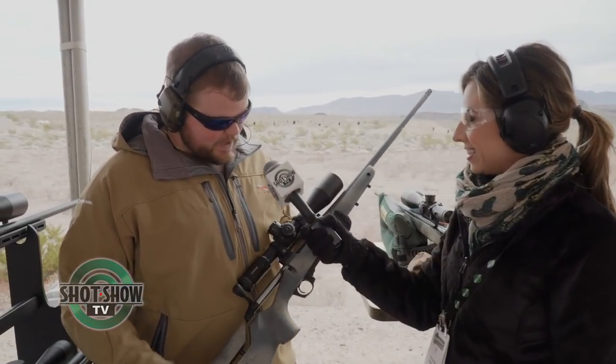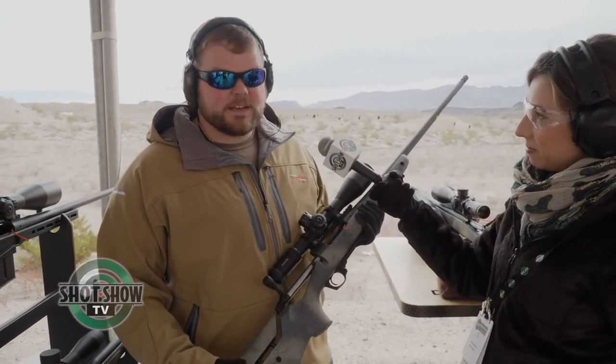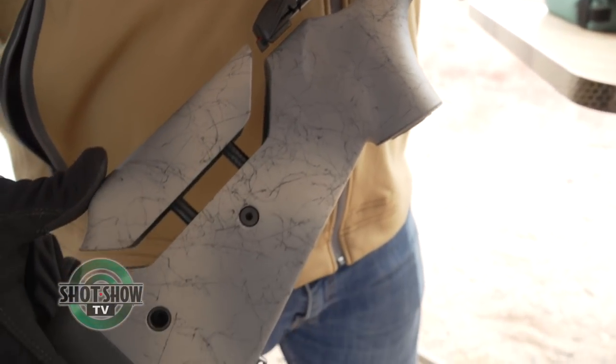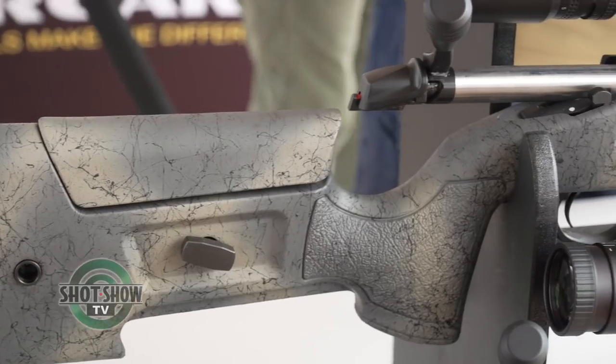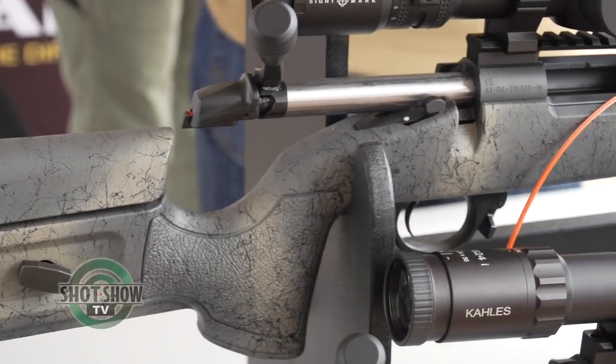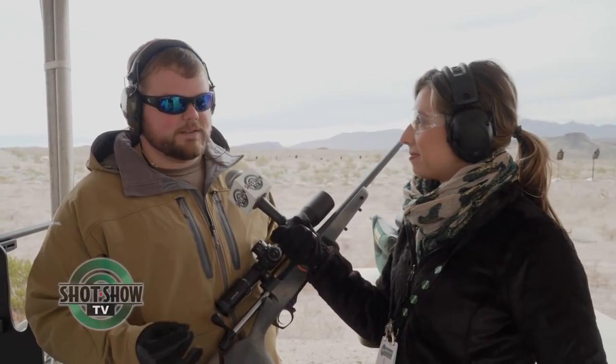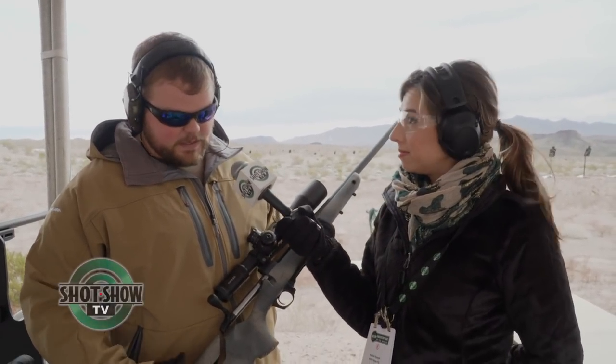I'm here with Phil Smith with Bergara. You guys are debuting some new barrels here at Industry Day at the Range. Tell us about them. All right, this is our Wilderness Series rifle. It's a continuation of our B14 line. It's going to come with our Bergara camo. This one's also still got our aluminum chassis inside. All Wilderness Series will come with the Omni Brake as well. This year we're coming out in 6.5 PRC, 300 PRC, and 20 Nosler.